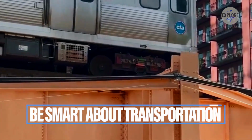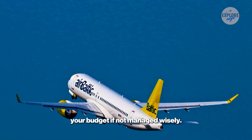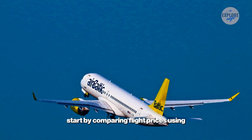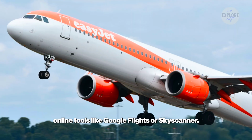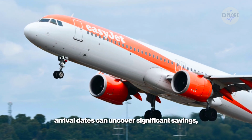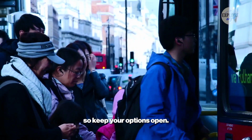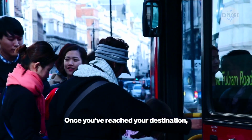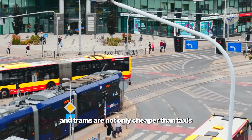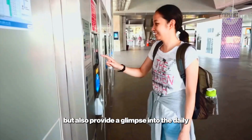Be smart about transportation. Transportation can quickly eat into your budget if not managed wisely. To save, start by comparing flight prices using online tools like Google Flights or Skyscanner. Flexibility with your departure and arrival dates can uncover significant savings, so keep your options open. Once you've reached your destination, prioritize public transportation. Buses, subways, and trams are not only cheaper than taxis, but also provide a glimpse into the daily life of locals.